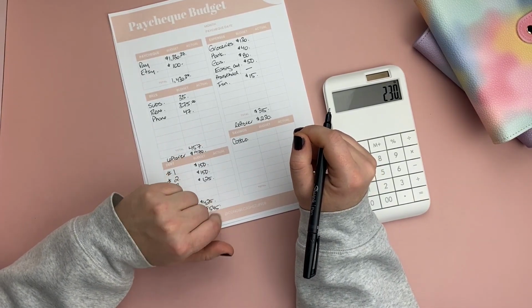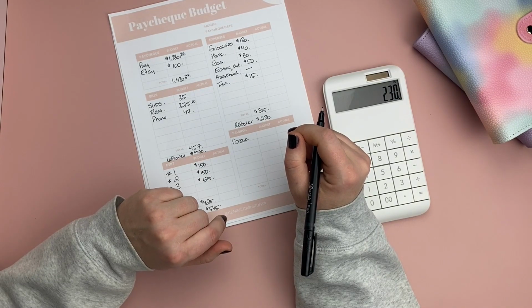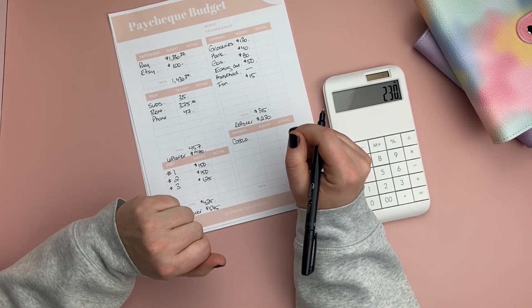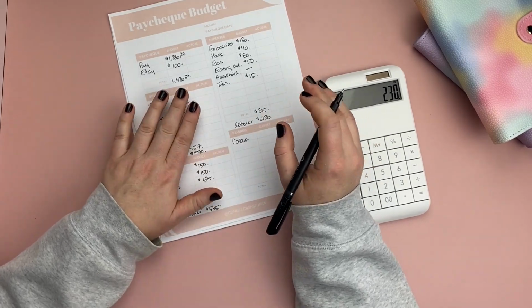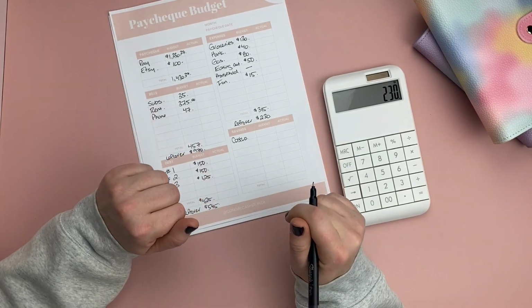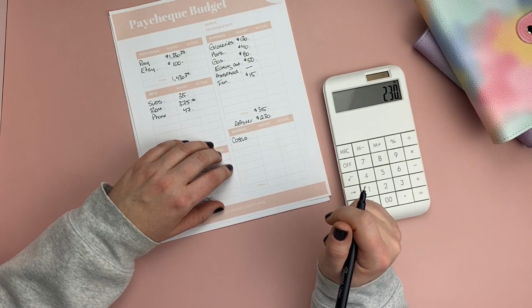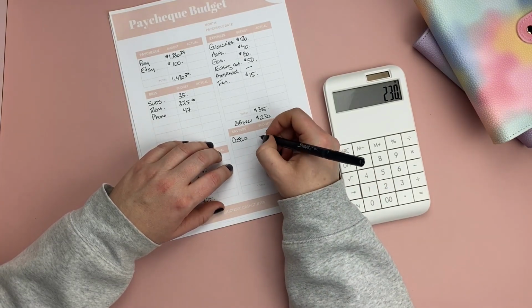You might also have car insurance in there. Maybe it's taxes. And there's a whole bunch of things that you can have in your sinking funds. It's all relevant to your life, and yeah, nobody's going to have the same sinking funds. So let's go through mine here.